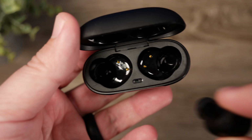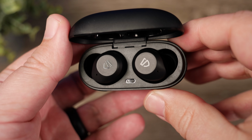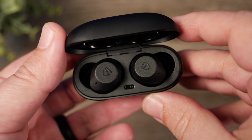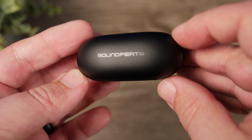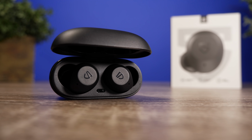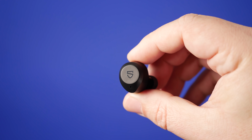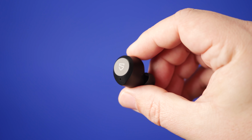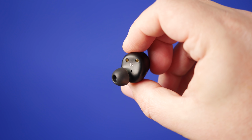Now, as far as the battery life on these, this is another area where I think that you're getting a lot of value because if you decide to use these with the noise canceling off, you can actually get 10 hours on the earbuds themselves with around 30 hours using the case. But if you decide to just leave the noise canceling on all the time, which I actually highly recommend, you still get 8 hours on the earbuds with around 24 hours using the case. And a lot of other earbuds that have noise canceling don't have battery life that even comes close to this. So that is definitely an area that it surprised me in.